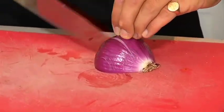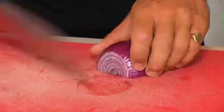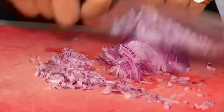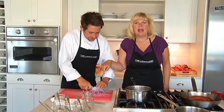Okay. Remember, we cut down it like this. Turn it round, and then look how easy that is. You get that lovely little dice. That is the way to cut an onion.